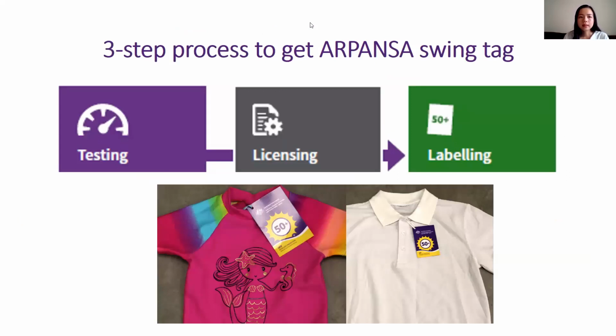So on the last slide here, there is a 3-step process to get the ARPANSA swing tag, if any of you are interested. Because the swing tags carry the Australian government trademark, before customers can purchase the swing tags, they must obtain the license to use the trademark. In terms of the flow of work, the first step is for you to test your materials at ARPANSA.